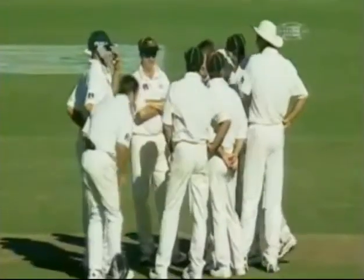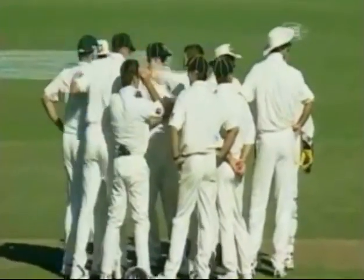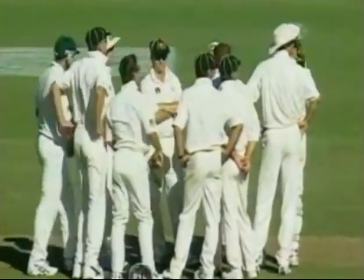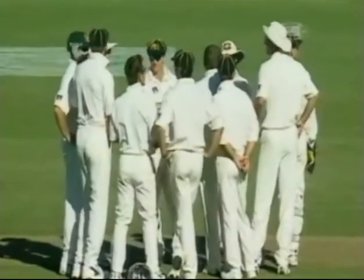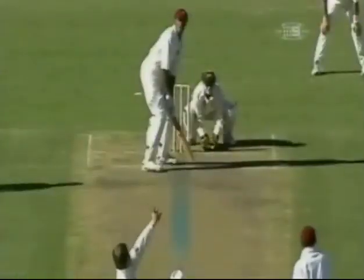this is turning out to be a great day for Stuart McGill. Another one to him. They were certainly up in the air. Very confident appeal for LBW from the keeper and the bowler, and umpire Hare took a while over this one and then raised his finger. So yet another West Indian has succumbed to McGill.